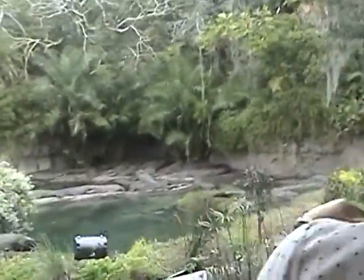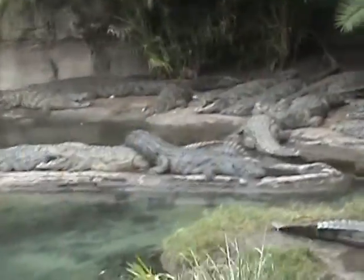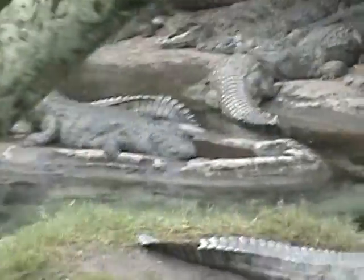Those are Nile crocodiles. Crocodiles, up to 20 feet long, larger than an American alligator. They look like a fake. Oh, don't wake him up. Gotta make sure you stay seated. One, two, three. Let's get off this bridge. Here we go.